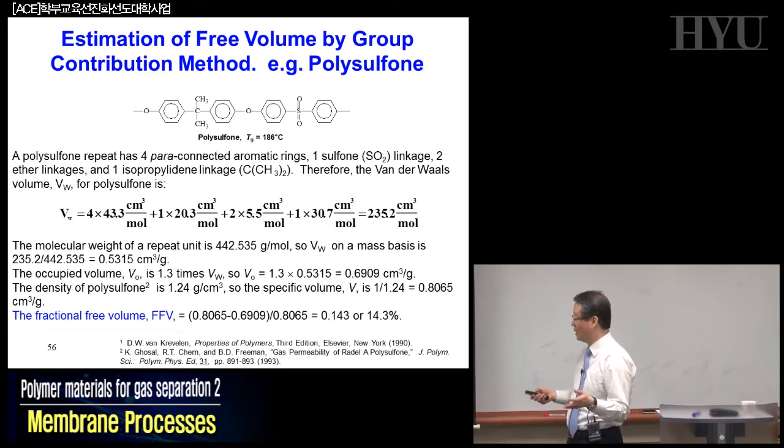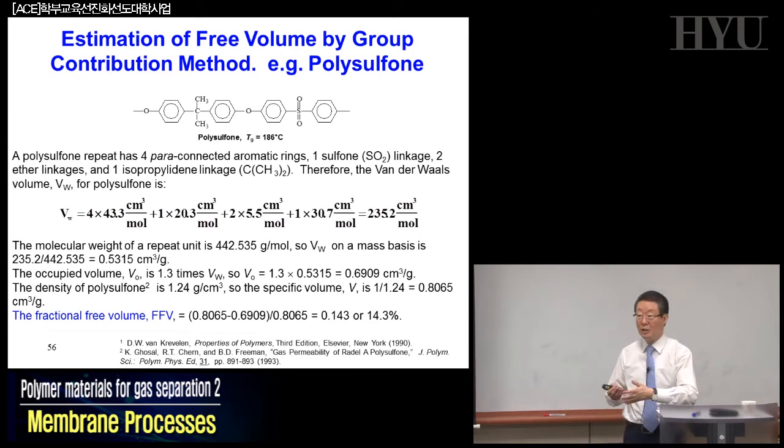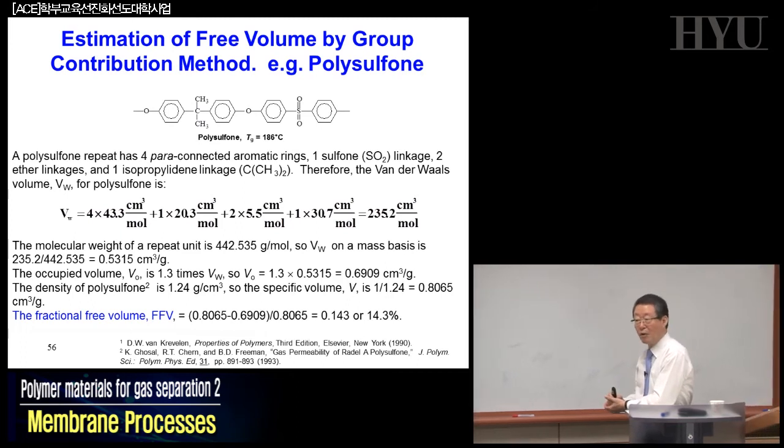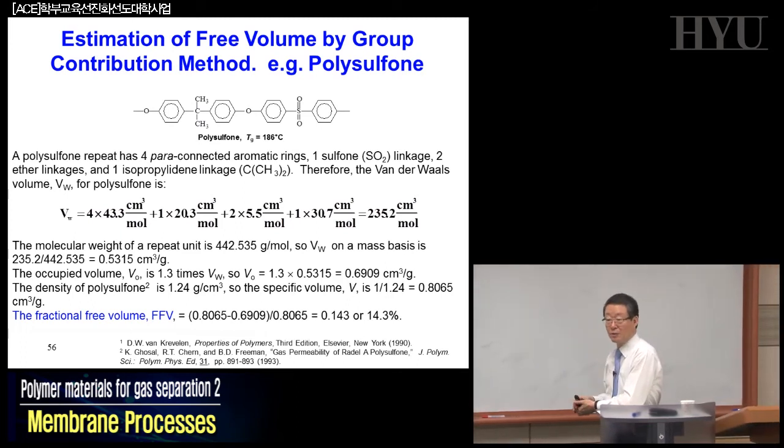This way, you can calculate the fractional free volumes and other properties. You can even estimate the glass transition temperature from the group contribution methods. I think I will give you some homework later on from these group contribution methods.